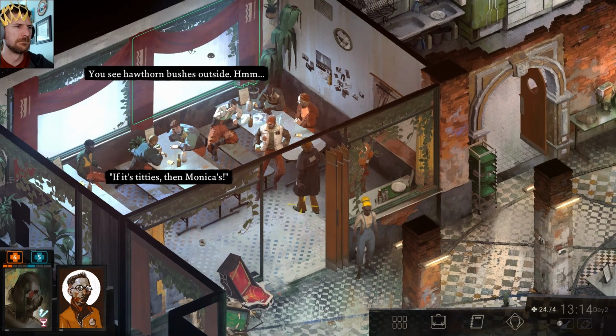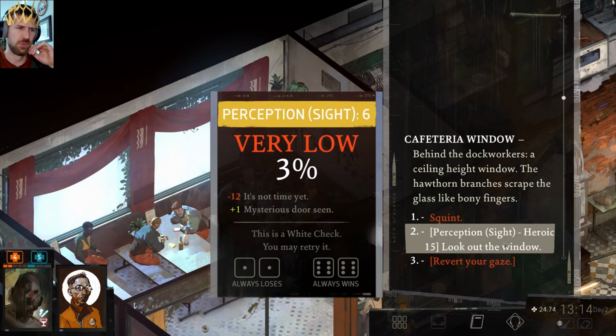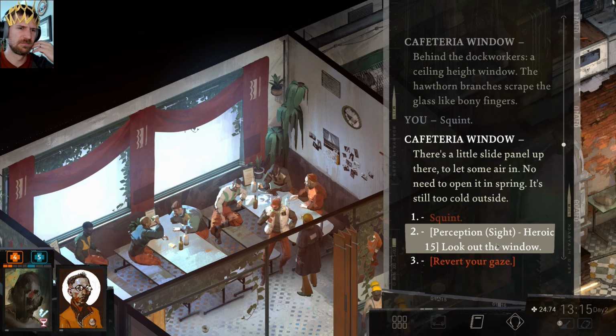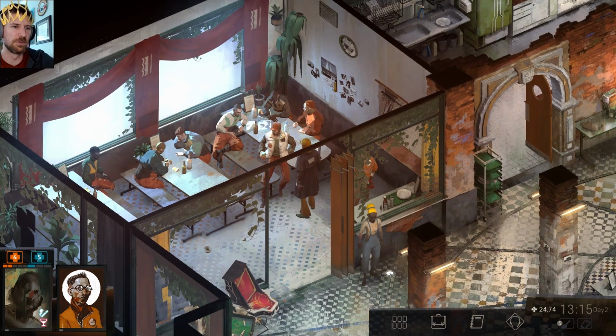Behind the dockworkers, a ceiling height window. The hawthorn branches scrape the glass like bony fingers. It's not time yet, huh? There's a little slide panel up there to let some air in. No need to open it in spring. It's still too cold outside. The mysterious door was seen, but it is not time yet. Let's revert our gaze and keep that in the back of our heads for when it's time.